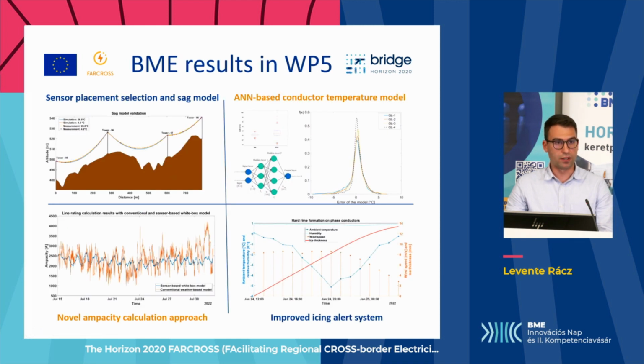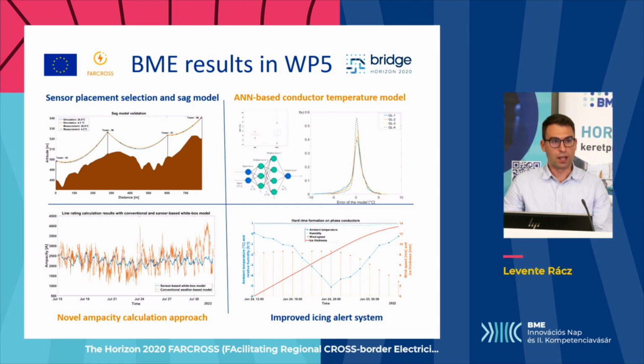So what are our results in these projects? Dynamic line rating sounds easy, but there are really huge challenges. The first challenge is which power lines are good for this technique and where to install sensors. So the first task of BME was to define a sensor placement strategy and do a seg model, and we did it for all the power lines, and we found the critical points where to install the sensors.